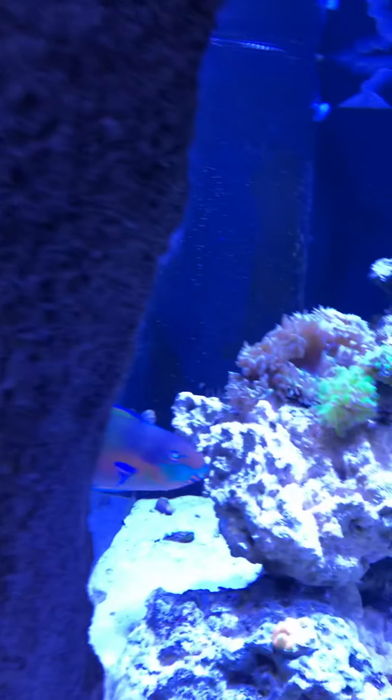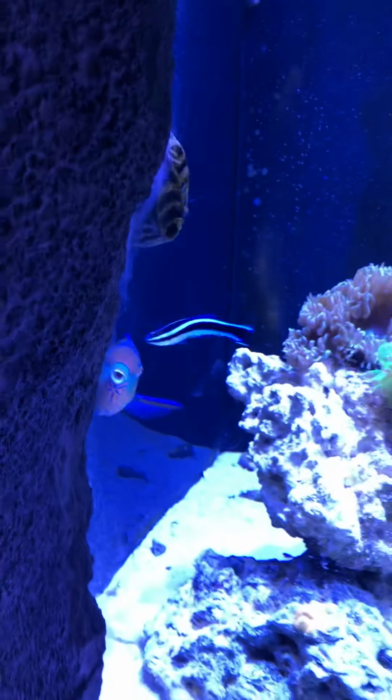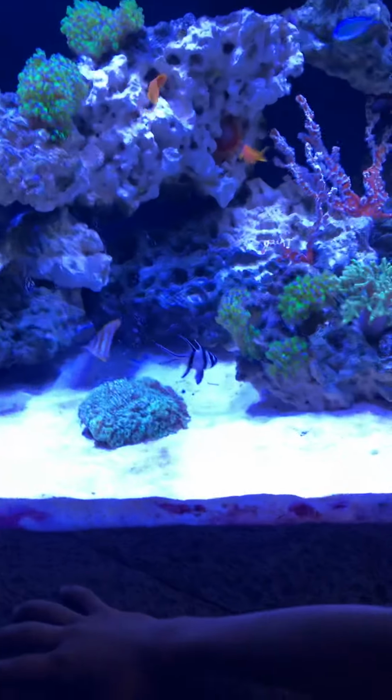Those don't have stingers. What do you think, Tay? That one's really cool. It has green, blue, and orange. The camera doesn't show that, does it? It's really dark in here, huh? Yeah. Look at those sponges moving.